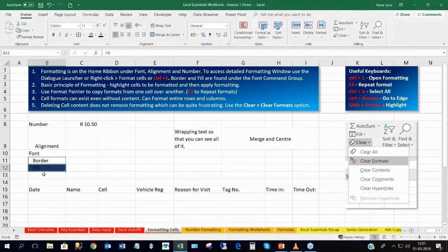Now I skipped over font, and so if I wanted to change that font color to white, go over here and click on white, and it's a lot easier to use. So dark fill colors, change your font to white, light fill colors, leave them as black.